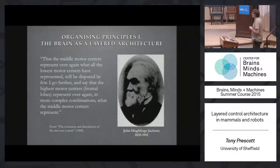And Hughlings Jackson, I think, was revolutionary in his day in saying that the highest motor centers represent over again, in more complex combinations, what the middle motor centers represent. In other words, he was saying that the whole of the brain all the way up is about coordinating perception with action. And he described it in many senses as a layered system. He talked about how you could take off the top layers of the system and the competences of the lower layers remained intact, which of course is very much the idea of Rodney Brooks' subsumption architecture.